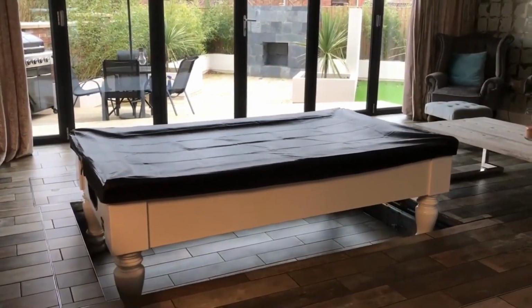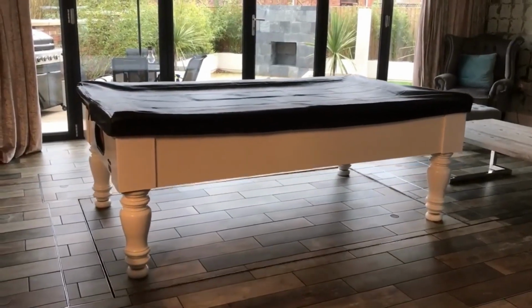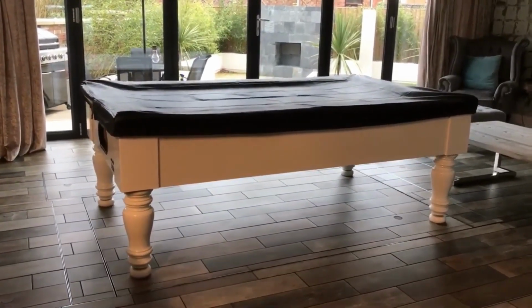Moreover, the table is for multi-purposes. You can modify this idea in whatever way you want. Maybe you can make your dining table disappear when it is not used.